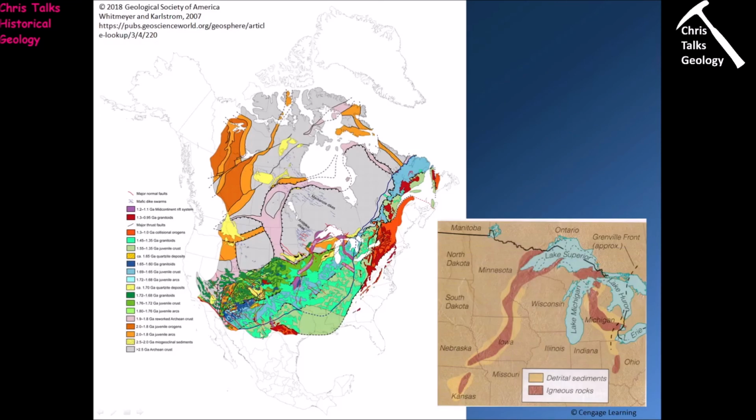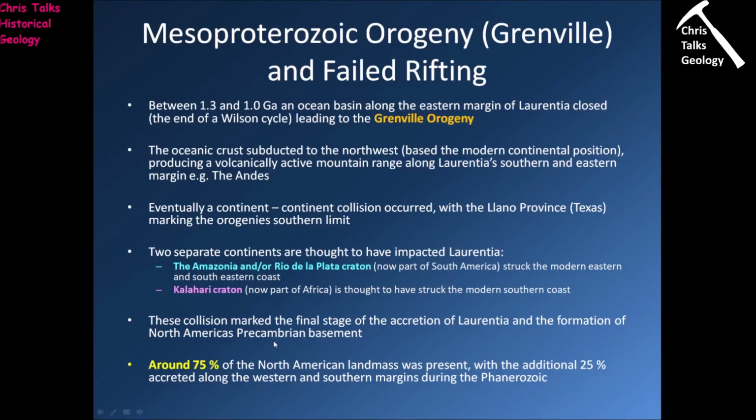Now, in terms of the Grenville material that we see down here along the southern margin of Laurentia, that's even more difficult to try and work out what produced that. We think it may have been the Kalahari Craton, which is now part of Africa, making contact with the south coast of Laurentia, but once again we're not 100% sure. There is the possibility it could have been the Congo Craton, but the Kalahari seems like a more reasonable choice. So although we're not 100% certain exactly which piece of continental crust was actually doing the impacting, we do know it was a rather large continent-continent collision.